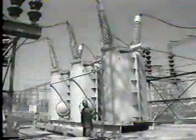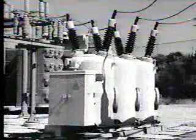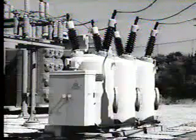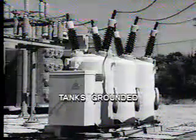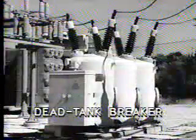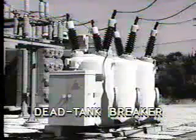Various methods are used to quench the arc inside the interrupter, depending upon the size and voltage of the breaker. The quenching medium may be oil, as in the case of this 132 kV oil circuit breaker. In this type of breaker, all 3 phases are immersed in oil tanks, and the tanks are grounded. This is known as a dead tank breaker. We mention it here because the item does have some significance in protection, as you'll see in later tapes.